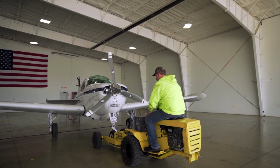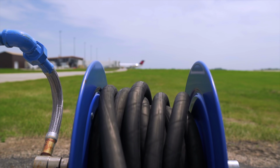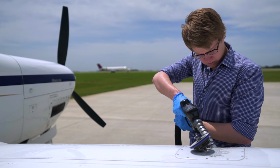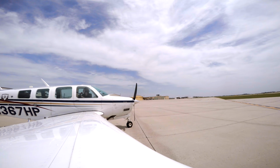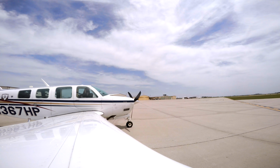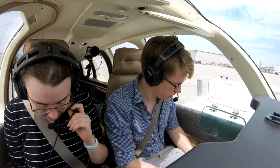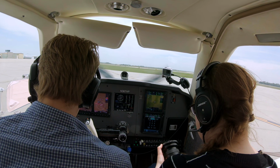Aberdeen Regional Airport, Aberdeen, South Dakota. Automated weather observation, 1841 Zulu. Wind 140 at 28, peak gusts 44. So obviously a little windy today, gusting to 44 knots, but almost right down the runway, about 20 degrees off. So that won't be a problem.